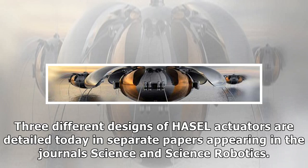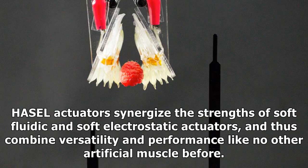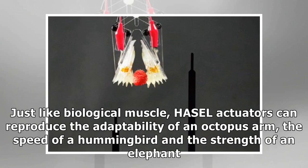Three different designs of HASEL actuators are detailed today in separate papers appearing in the journals Science and Science Robotics. "We draw our inspiration from the astonishing capabilities of biological muscle," said Christoph Keplinger, senior author of both papers, an assistant professor in the Department of Mechanical Engineering and a fellow of the Materials Science and Engineering program. "HASEL actuators synergize the strengths of soft fluidic and soft electrostatic actuators, and thus combine versatility and performance like no other artificial muscle before. Just like biological muscle, HASEL actuators can reproduce the adaptability of an octopus arm, the speed of a hummingbird and the strength of an elephant."